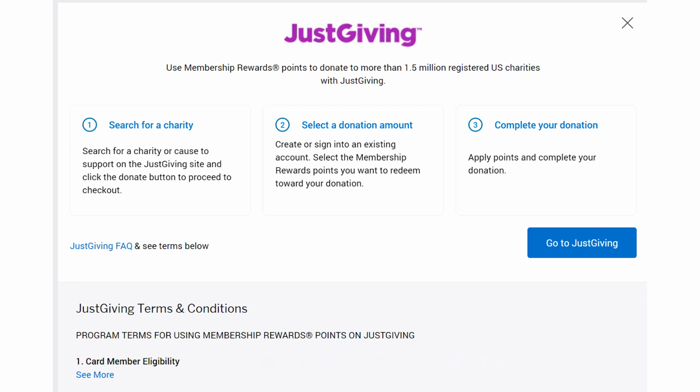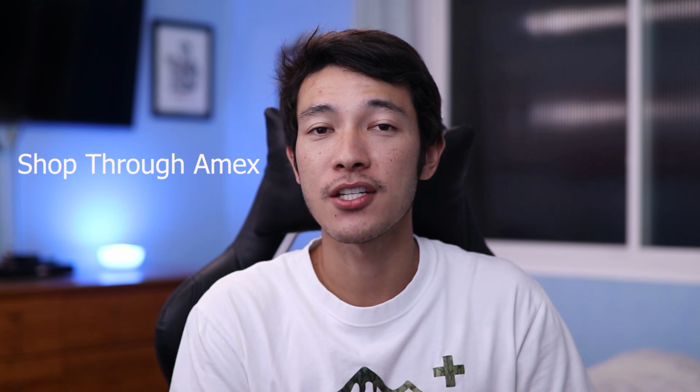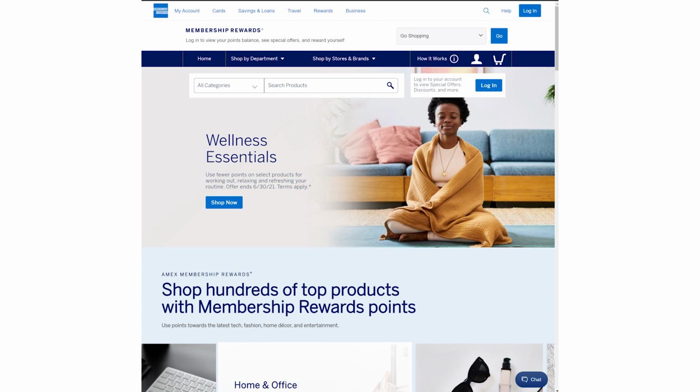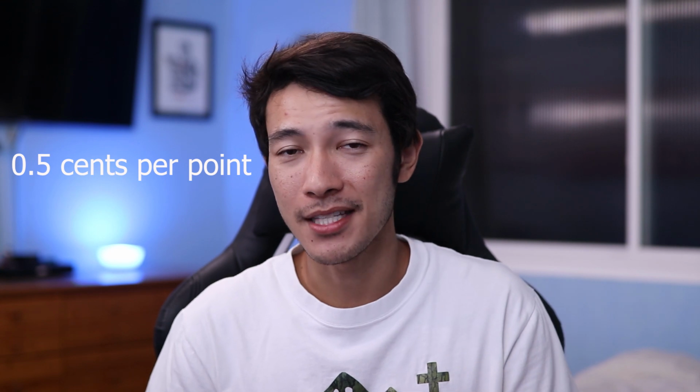You could then actually donate to over 1.5 million charities through Amex at a valuation of around 1 cent per point. And the last minor way of redeeming your points is to actually shop online through Amex's shopping portal. This is where you could buy things like Apple products or home decor or kitchen supplies. There's a bunch of different things on there. But using this method will yield you around 0.5 cents per point.